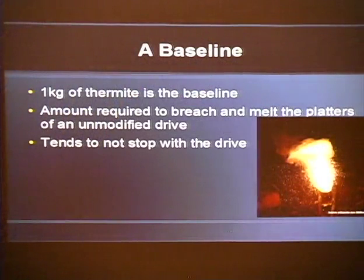Continuing on, I wanted to establish a baseline as to what reliably destroyed a hard drive. So I fired a series of, I believe, around 8 or 9 hard drives before I came to the realization that around 1 kilogram of thermite was necessary to reliably get a hard drive fully destroyed. I tried this with a bunch of different drives. I tried everything from older 6-platter SCSI drives to some older single-platter 40 gig IDEs to a few newer SATA drives, and everything basically between 1 and 6 platters I tried, and it seemed pretty universal that a kilogram was safe. Well, not as much safe as safe for destroying the data.